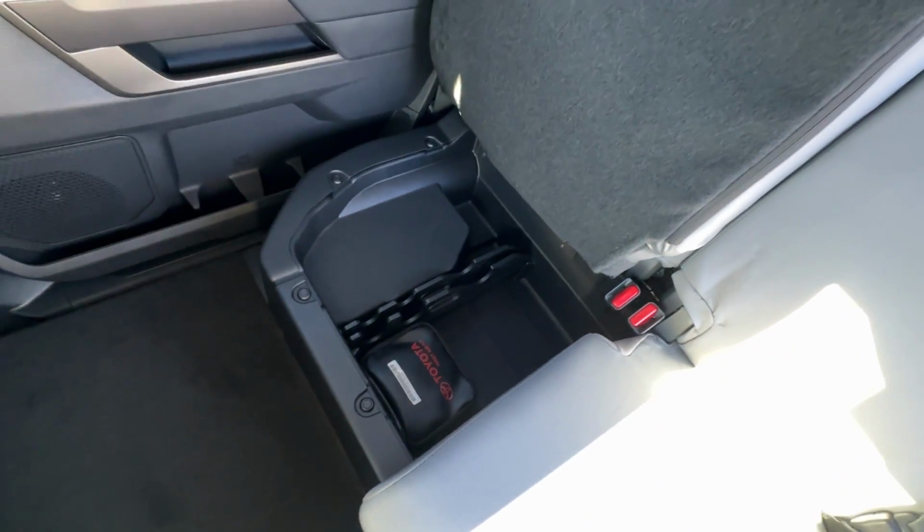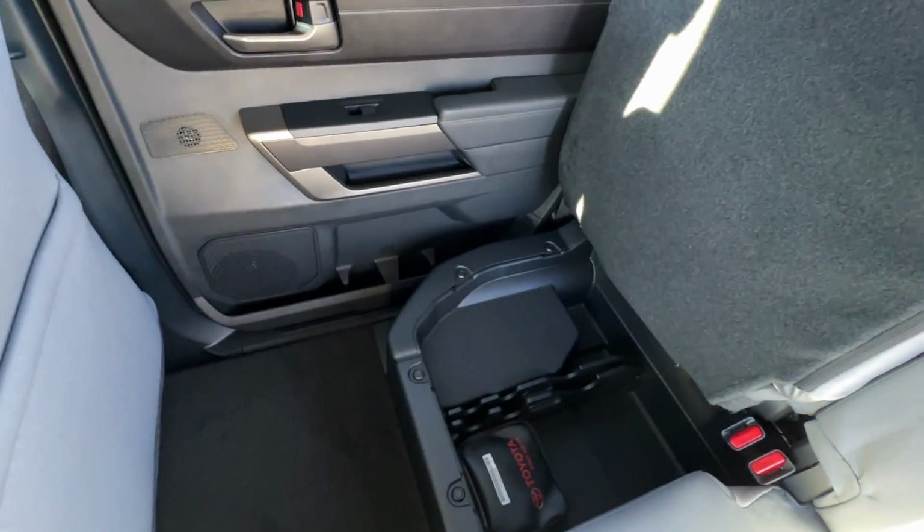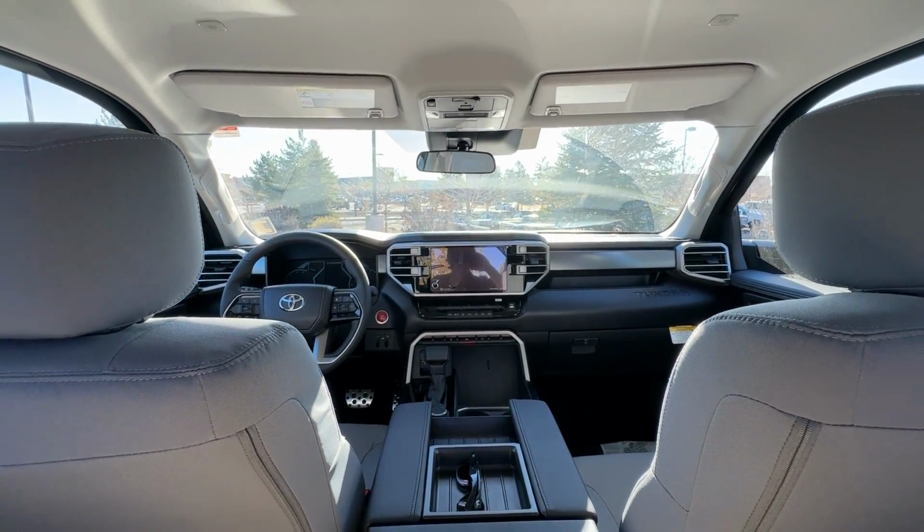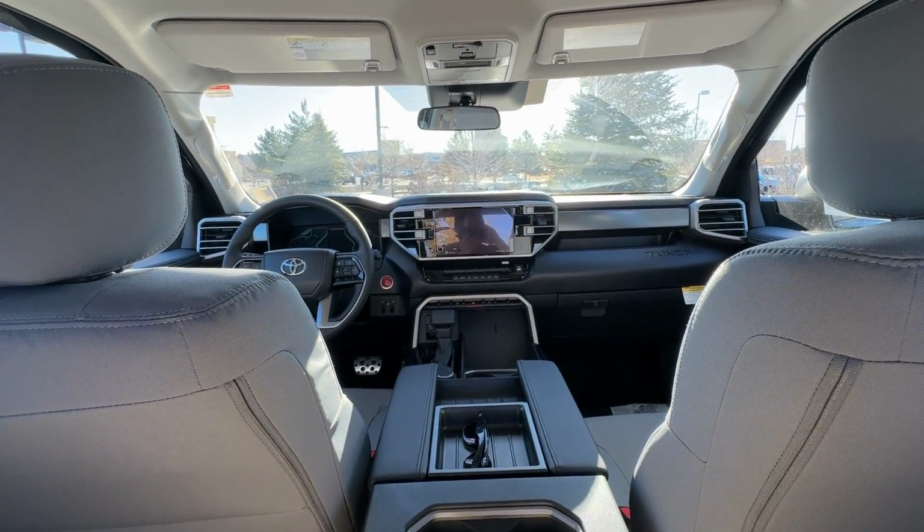So this is essentially going to act as your trunk, and you can even leave these seats folded up if you want to put some giant boxes in your Toyota Tundra. With that in mind, let's go ahead and check out the driving impressions of the Tundra.